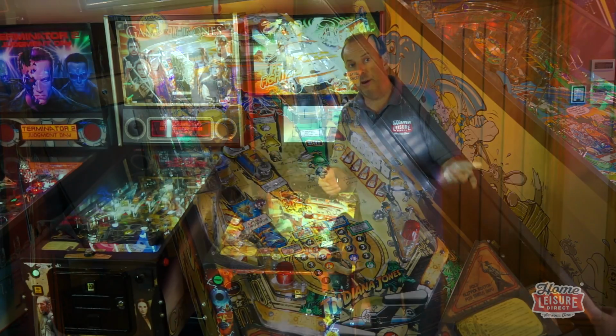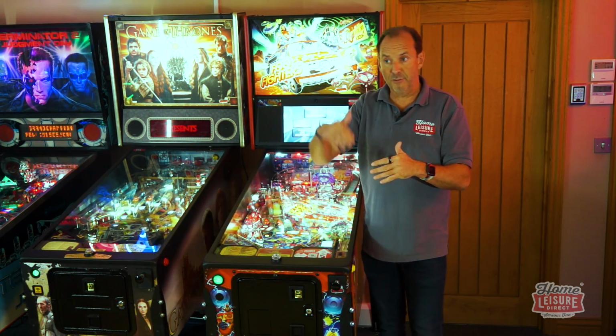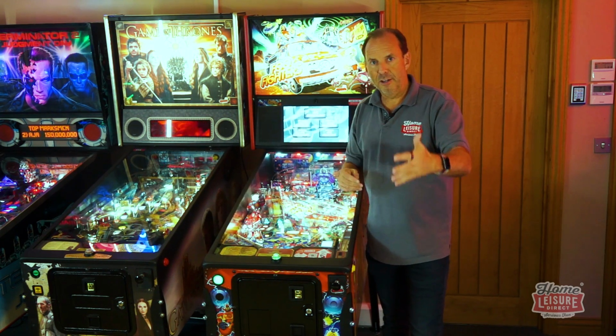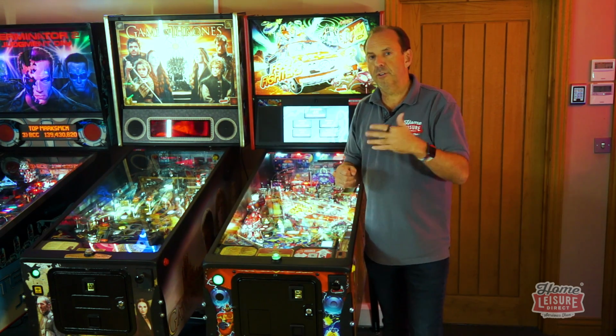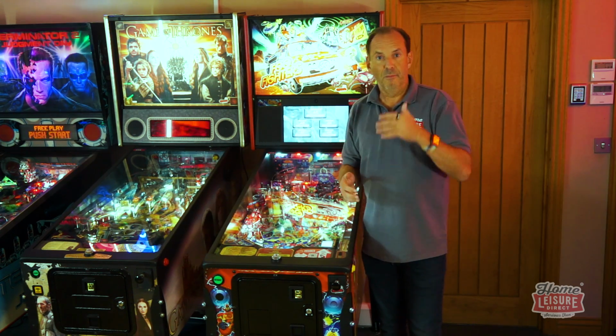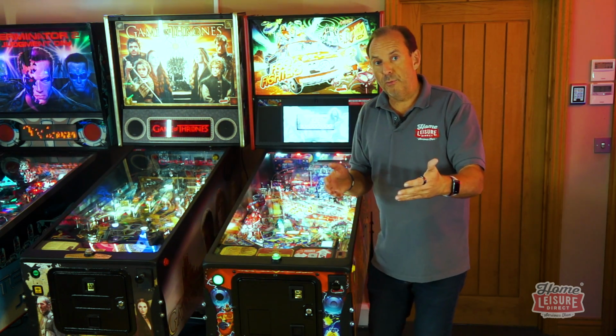I also mentioned before about going on the Pinside Top 100. That's another really easy way to go through loads and loads of lists of different pinball machines, and you might spot a theme, a license that really does appeal to you. And you go, oh great, I didn't know you could get an Iron Maiden pinball. Yes, you can. And even if it's not on our website, it's maybe something that we can track down for you.